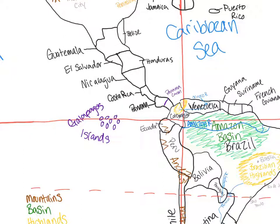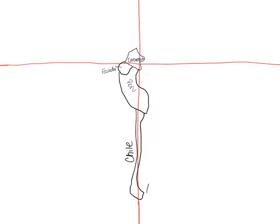The next one we're going to do is Argentina, the big purple one that's going to run along Chile. Okay. I'm going to start at the top. It comes off of Chile, has this weird lip thing, kind of pops out there, and goes down. Okay? This is Argentina.